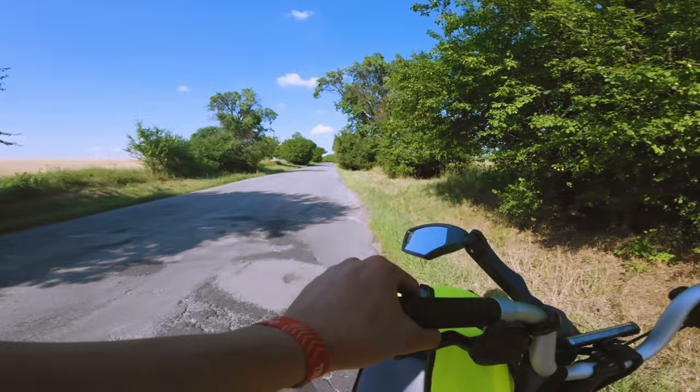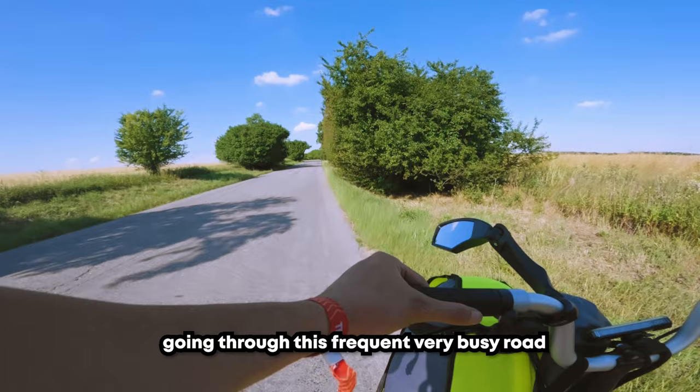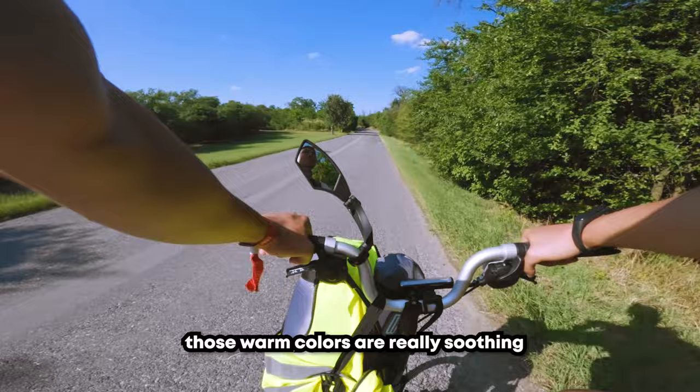Okay guys, I have to admit that sometimes you just have to let your ego go and just push your bike. But man, for the last 10 kilometers going through this frequent, very busy road, and the road is not the widest. I just hope that we can make it there safely. Wow, look at that scenery. Those warm colors are really soothing.